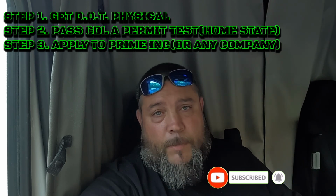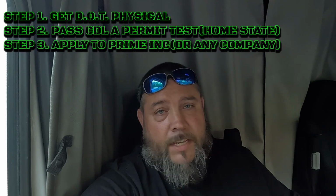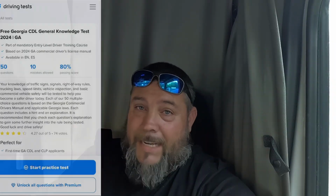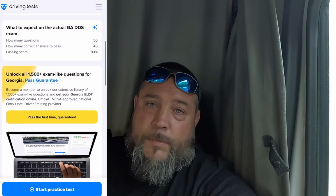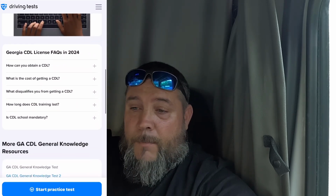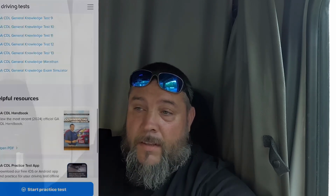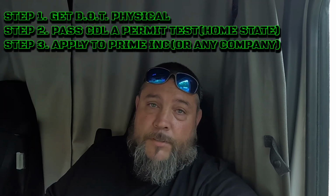Then you're going to go to your local DMV and make an appointment to take the CDLA permit test. Now, this is a multiple choice test. It's super easy. Most states actually offer practice tests online, so you can gear up to do your test. Prime does usually want us to have as many endorsements as possible: doubles, triples, tanker, hazmat. Apply for your TWIC card and get your passport if you can. The more credentials you have, the more options you have here at Prime.